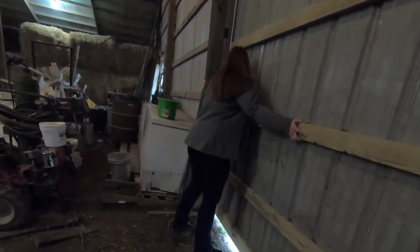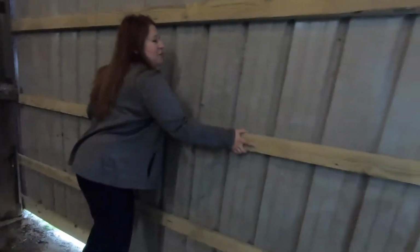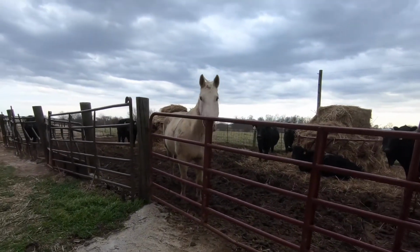Marybeth is going to show us around, introduce us to the herd, talk to us a little bit about what they eat, how they manage the manure in this area, what they do in terms of putting out on pasture for grazing during the nicer times of year, all those kind of things and more.